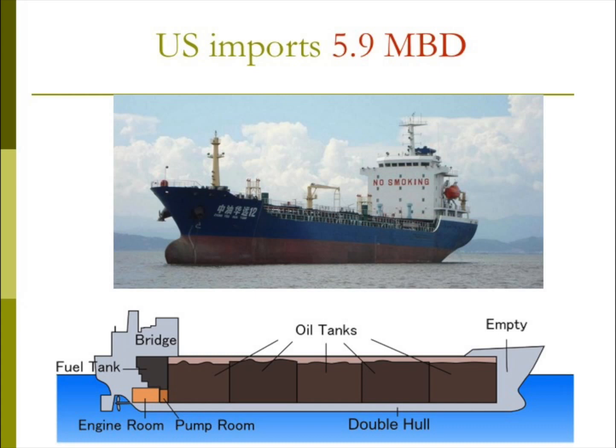As we mentioned earlier, the United States uses about 18.5 million barrels per day of oil and produces a great deal of it here in the United States. But nevertheless, we import about 5.9 million barrels per day from other countries, much of this by ship. So together with domestic production and imported production, we come up with a total of about 18.5 million barrels per day.